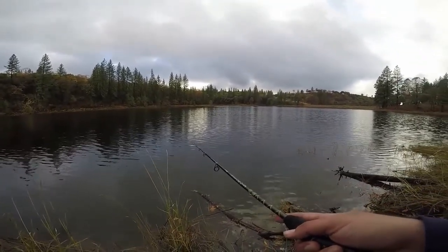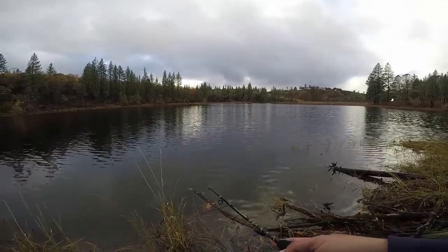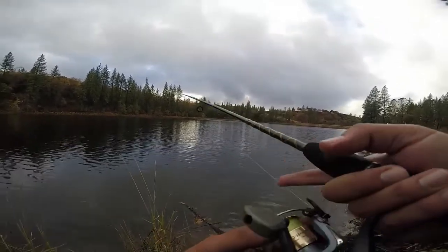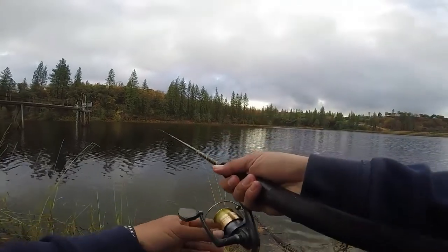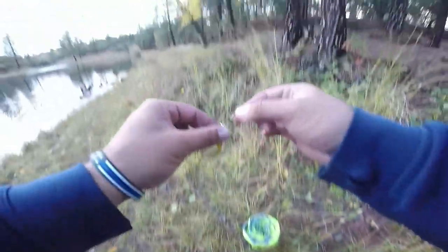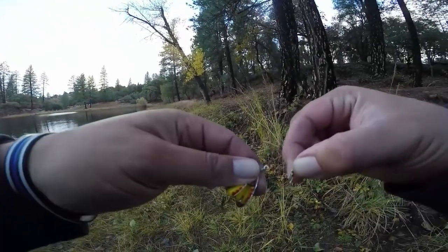Kind of just wanted to throw it. Never thrown one of these before. Oh yeah. Super erratic motion in the water. Attracted nothing so far. Okay, I lied. I'll just have to throw the Panther Martin.